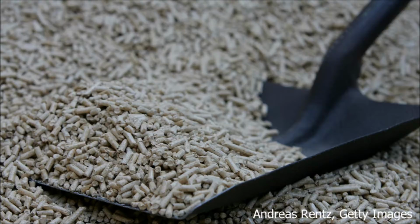Inside the warehouse here, we have lots of pellet storage. We try and stack them as high as we can to save some space. So each one of these pallets is a ton? Yes, it is. I should know. That's how I buy them.